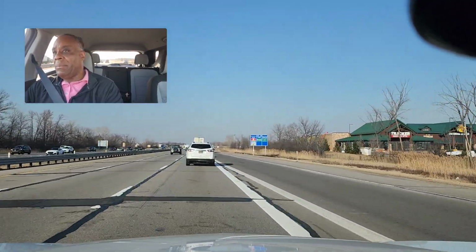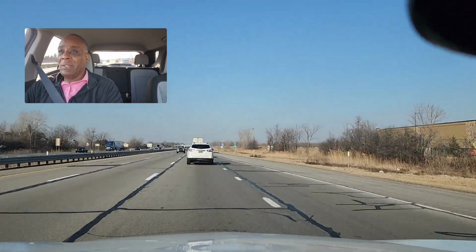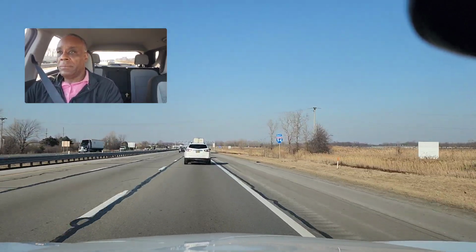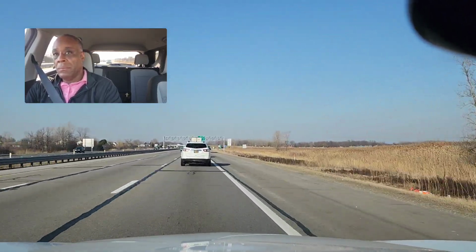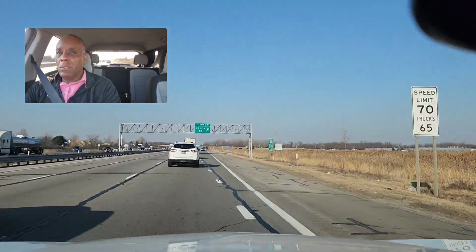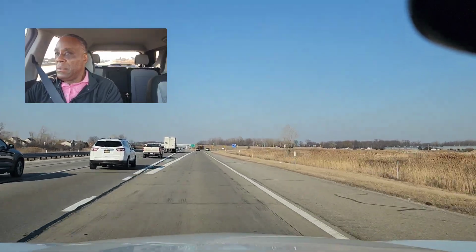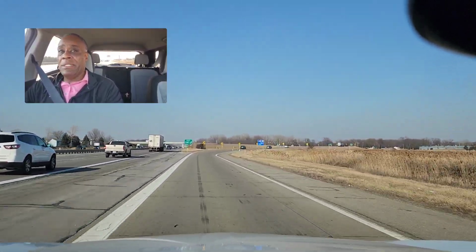We're at 65 miles an hour. It's 70. I saw a truck cut over really fast. That concerns me because someone could be cutting over and not paying attention. Now we have our chevron alignment signs again.